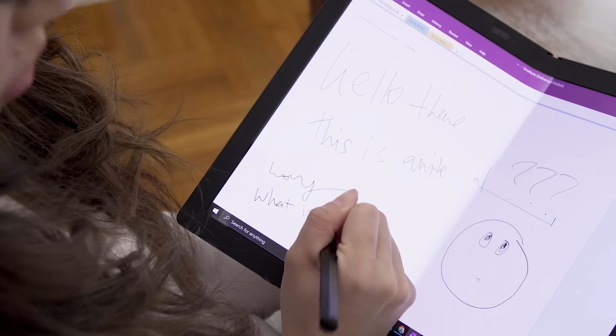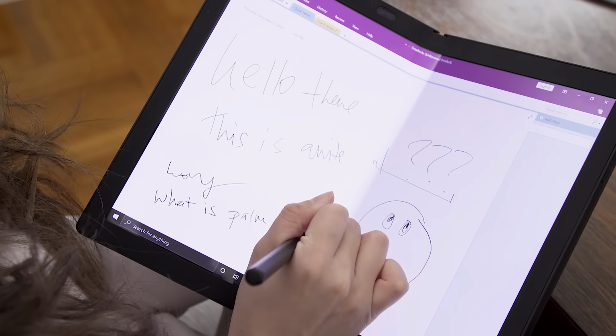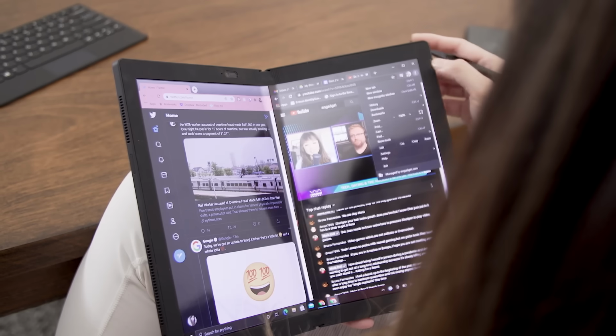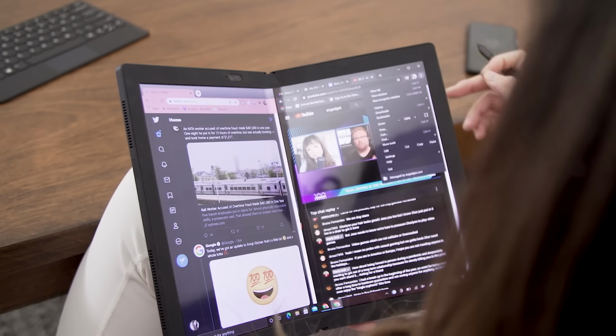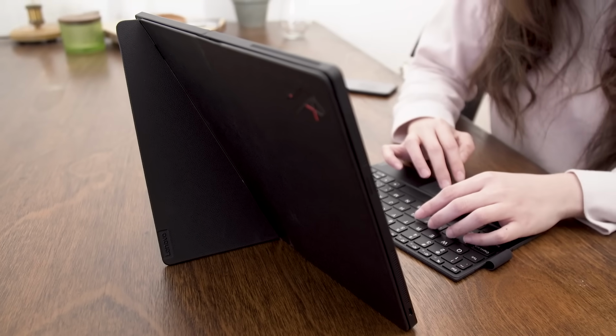In this orientation, you can hold the X1 Fold as if it were a book and run two apps side by side to drag and drop between them, or just to keep an eye on Twitter while you're watching YouTube. Or you could also set the Fold up on the kickstand that's built into its leather case and have a second screen, or just to watch Netflix on.